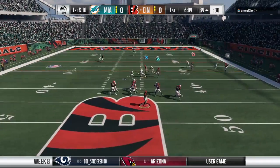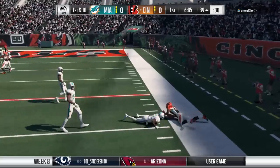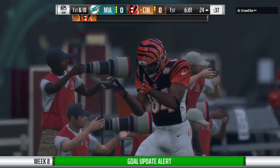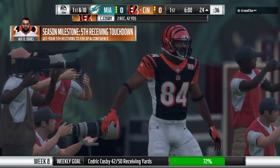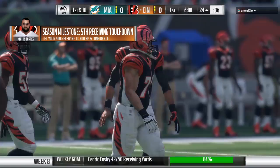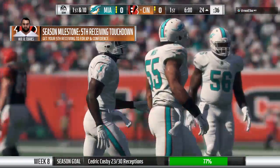First and 10, Kaiser. Going right side here, and that's complete. And brought down, but not before they're inside the 25. A Bengal first down on the 16-yard pickup there. Right after the turnover, they come out throwing. And that means it's a sudden change situation. We used to practice it on defense.